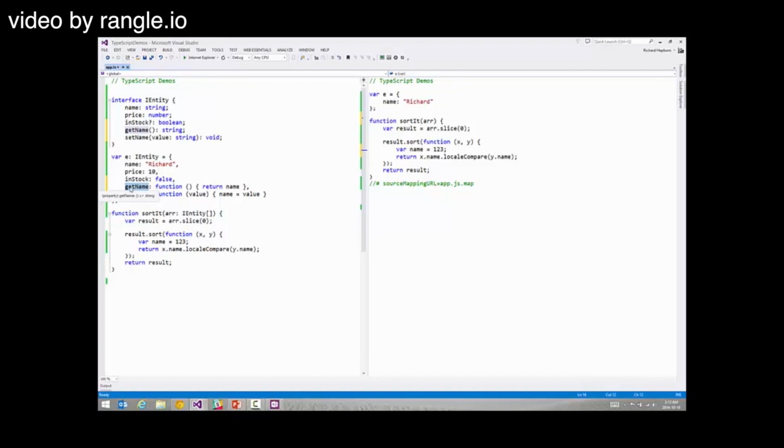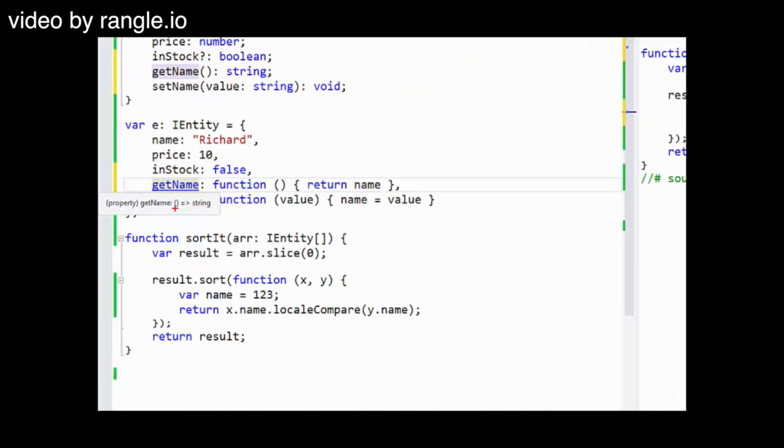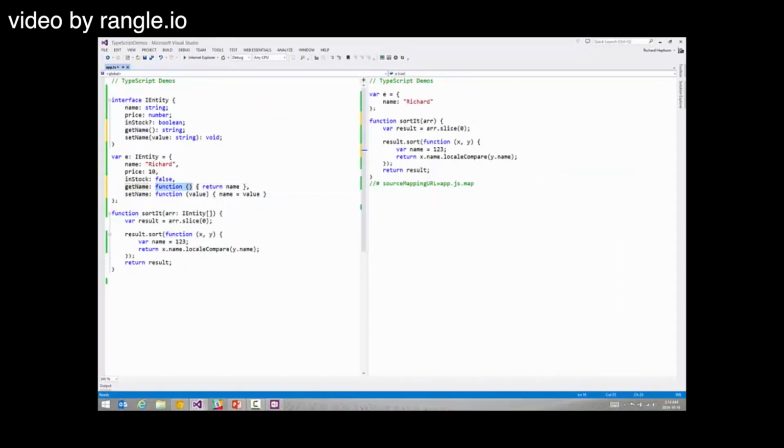So I can see getName here, and I can see that it is a function that takes no arguments and returns a string. I can see that here in the syntax. This is a lambda syntax, which is basically a short form notation for what you're seeing here. So there's the function, where it takes nothing and returns name, which is a string. And again, for setName, it is a function that takes a single value, and you can see that the value type is actually inferred. The type has flowed through here because we've defined value up here as a string, and we've told it that this object literal must be an iEntity.